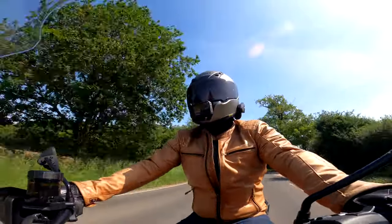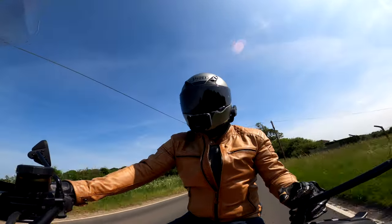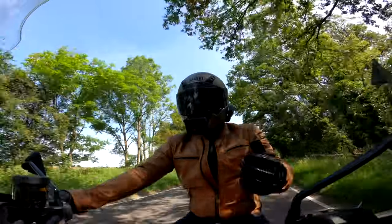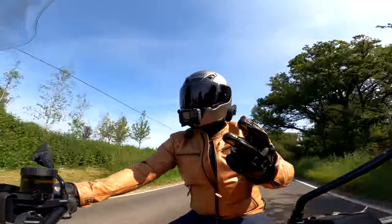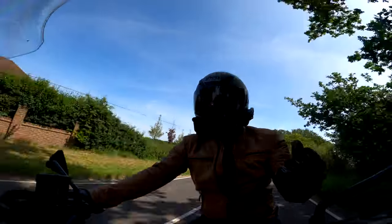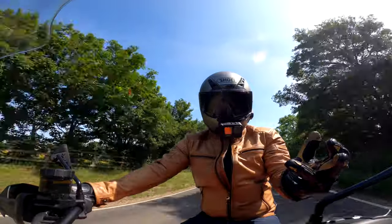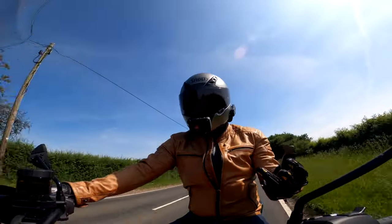So if you compare this to a normal adventure bike with none of the brands involved, if you just look at it as an adventure bike, it's got loads of kit, it's comfortable, wind protection's a bit naff, but every bike is. It's bang on the money. I can't even put my finger out. It's bang on the money for a bike this sort of size.